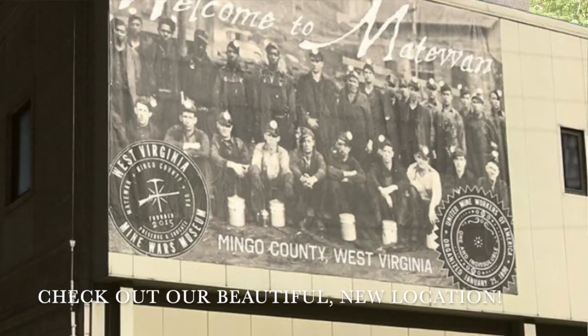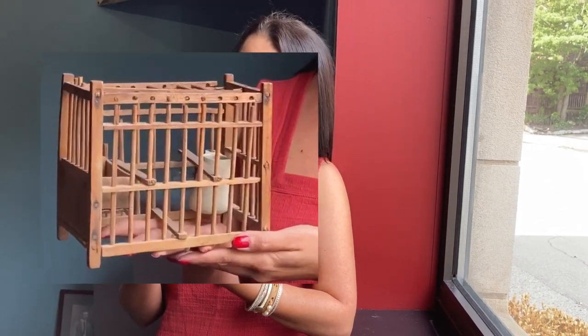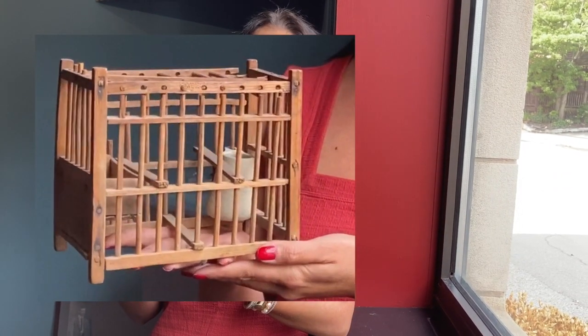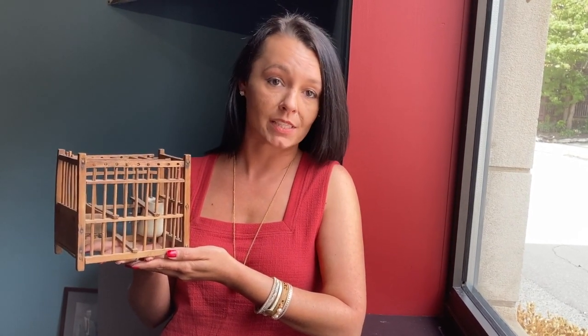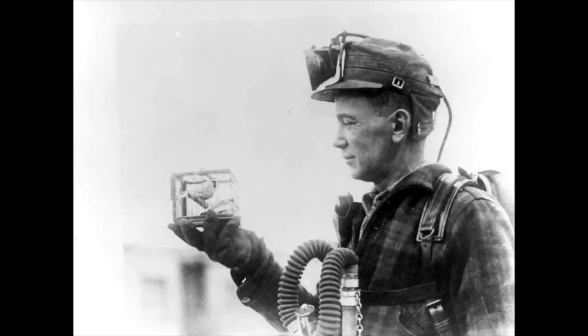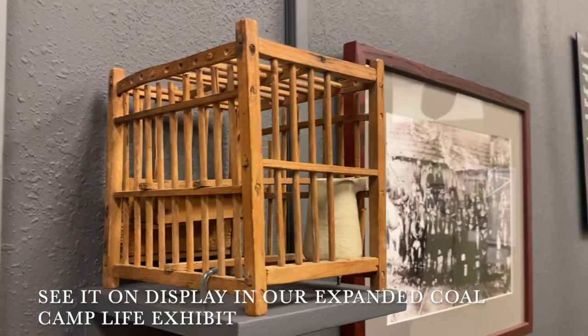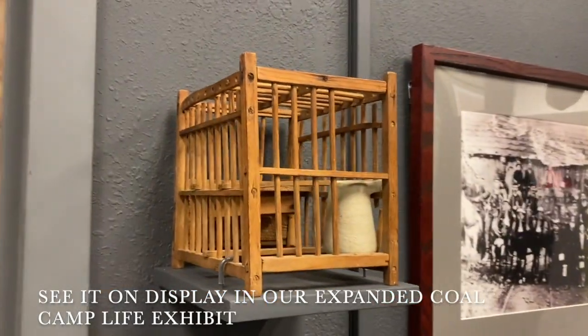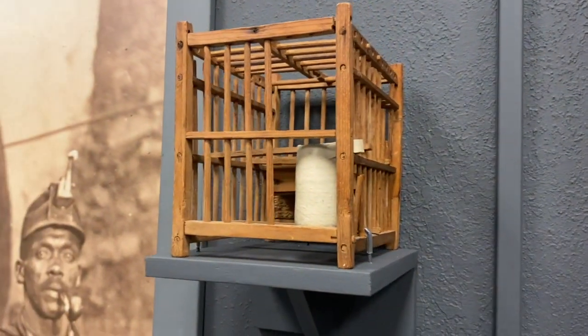One of the many artifacts that we have on display here at the museum will be the canary cage. These little canaries were taken into the coal mines by coal miners to detect carbon monoxide poisoning and other toxic gases in coal mines. These little birds signified the preservation of life in a lot of ways for the coal miners here. If carbon monoxide was present or the birds stopped singing or fell over, the miner knew that they had a short amount of time to get out of the coal mine.